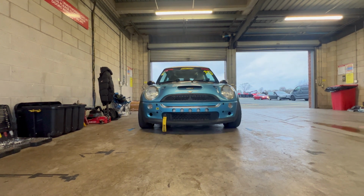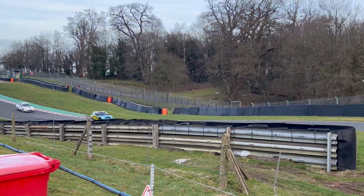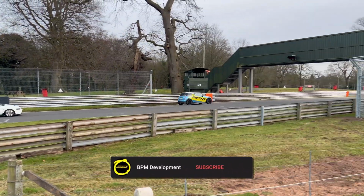Once you've completed the sighting laps, that'll be it. Open pit lane and you're good to go. Just make sure you stay within those track limits, you don't want to get in trouble.